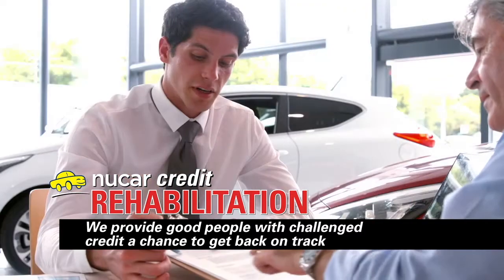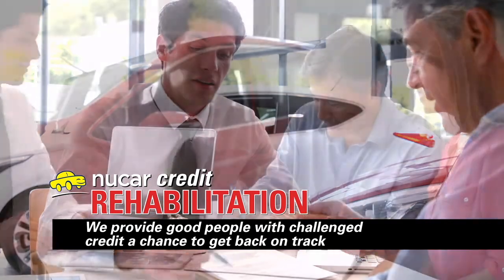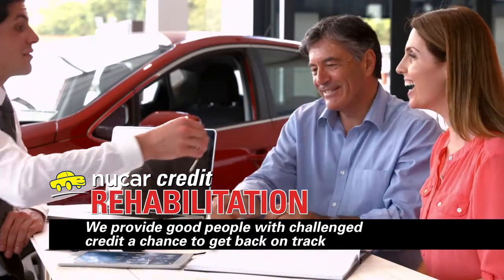We're one of the largest providers of retail finance contracts and have joined forces with motor finance groups to provide good people with challenged credit a chance to get back on track.